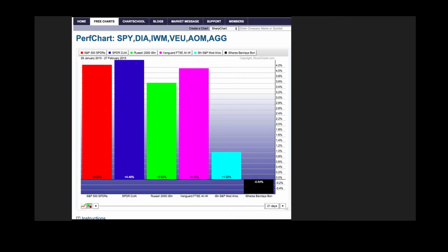As you see on the screen here, we have most of the major indexes that I do follow, and most of them you can tell are pretty steadily higher, about the same amount. It was kind of a rebound from the previous month where we had a nice drop. It wasn't huge, it was just about a 4% drop, and we recovered most of that in the month of February in a short amount of time. As you can see here, we have the different indexes.